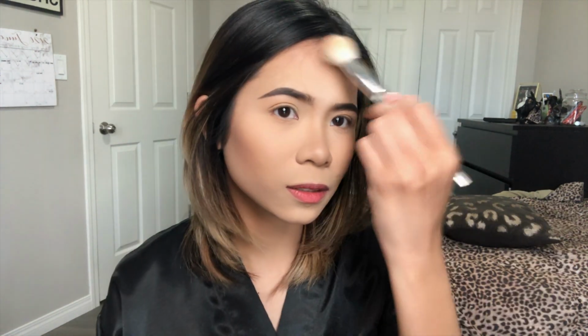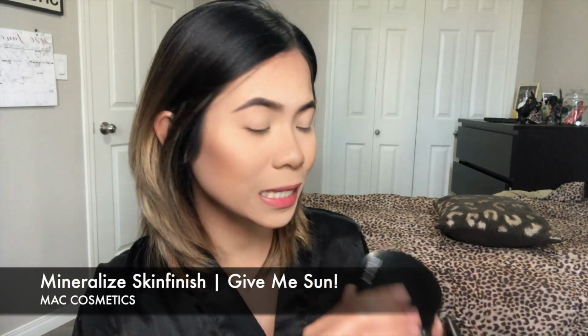And you really want to be precise when it comes to contouring, otherwise it can make you look like you got punched in the face because it has that purple deep undertone in it. And I'm gonna use MAC Give Me Sun for bronzer.